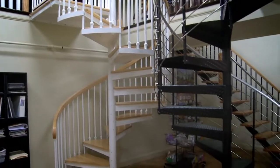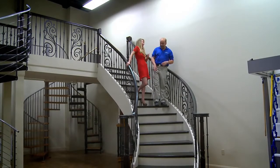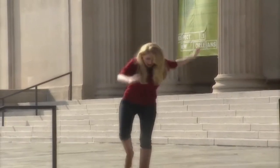Yes. And here's a little stairway trivia for you about the rise on a traditional staircase. When you go into a stair and the rise is off, this is supposed to be like 7 inches. If it's greater or less than 7 inches, you'll trip.